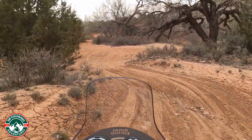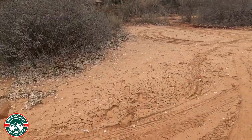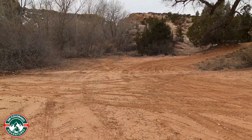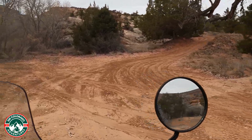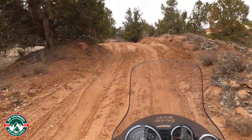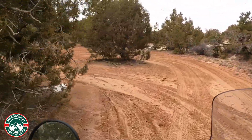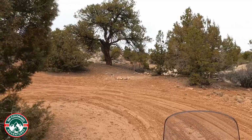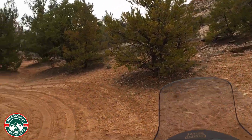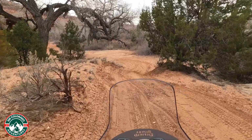So right now I'm just riding in circles. I know that there's a road here somewhere, but I don't know where it is. Maybe that's it. Oof. Sand. Well, maybe. Or not. No vehicles. Okay. I don't think I missed the road, but apparently I have.